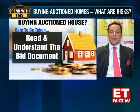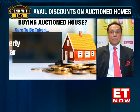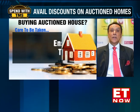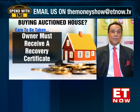Most important. I can tell you, if you do all of this, you stand to gain a lot. Instead of a 1-bedroom flat, with the same amount of money, you may end up with a 2-bedroom flat. That's really good.